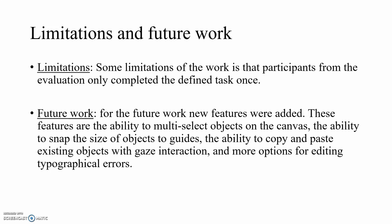Limitations and future works. So some limitations of the work is that participants from the evaluation only completed the defined tasks once. For future work, new features were added. These new features are the ability to multi-select objects on the canvas, the ability to snap the size of objects to guides, the ability to copy and paste existing objects with gaze interaction, and more options for editing typographical errors.